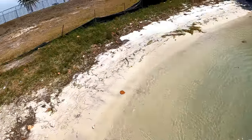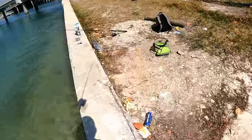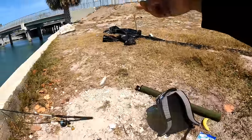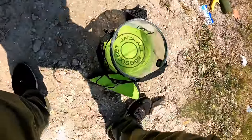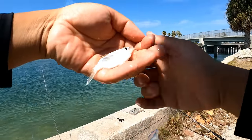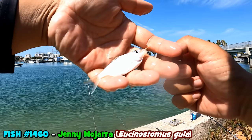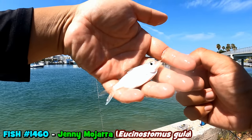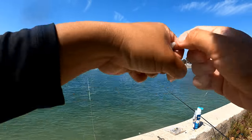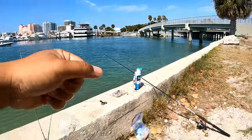Got one. Sir, yes sir. As easy as that. Because when you are a micro angler, son, you catch your own bait, man. What type of mojarra is this? Oh, Jenny. It's a Jenny mojarra, Eucinostomus gula. Which, by the way, after I take a photo of it, is going directly on that rod right over there.